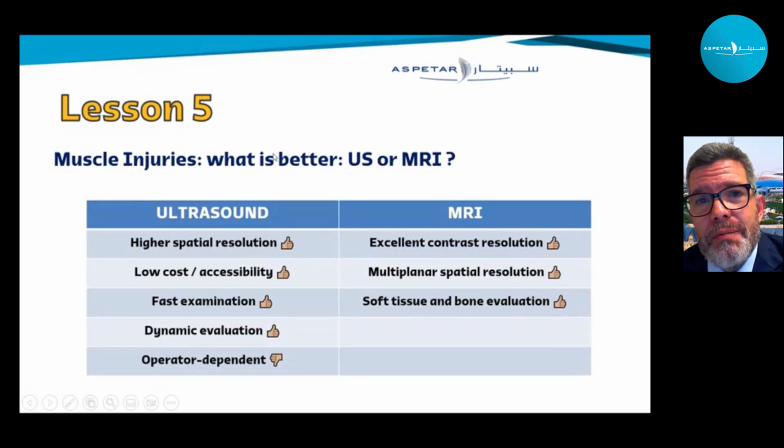Another lesson we take from radiology is that muscle injuries, one question that is always asked of us, what is better for muscle injuries? Is it ultrasound? Is it MRI? We have to take into consideration some aspects. Ultrasound has a higher spatial resolution compared to MRI. However, MRI has a higher contrast resolution.